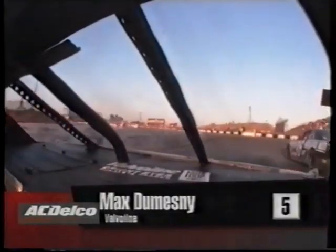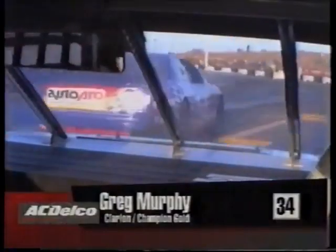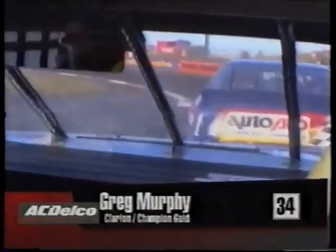Here comes Jim Richards on the inside of Jimmy Ellis. And now aboard with Max Dumsney in the Valvoline Killer Loop Bright Eye Sunglass Store Chev Monte Carlo, trying to get past John Moltec. Greg Murphy, great to have him back in the Clarion Champion Gold Chev Monte Carlo, right on the tail.